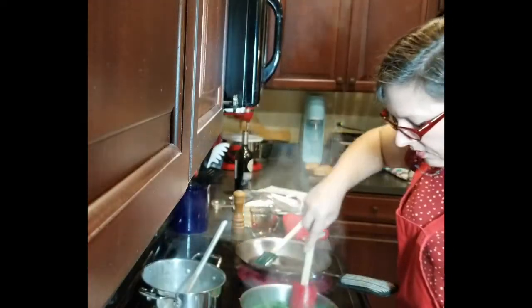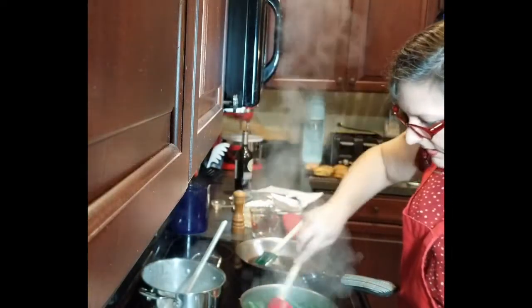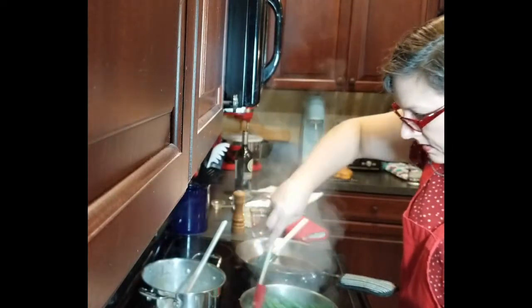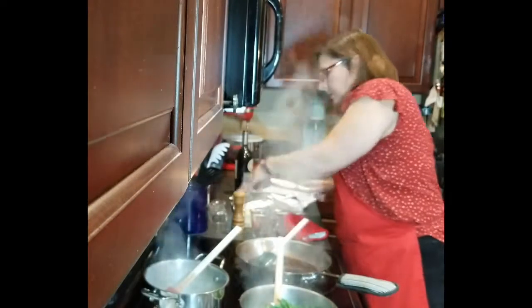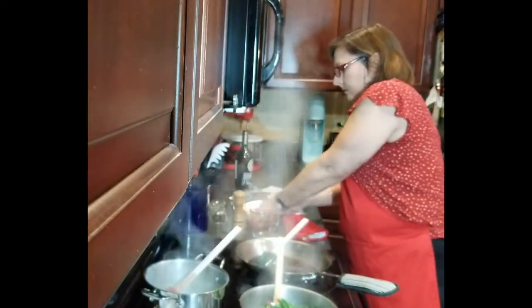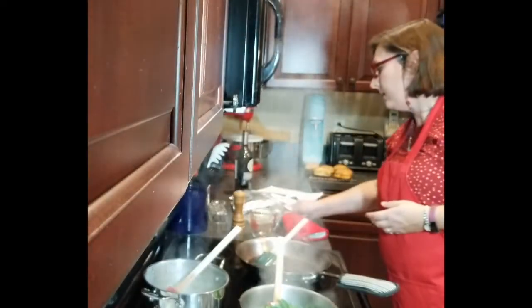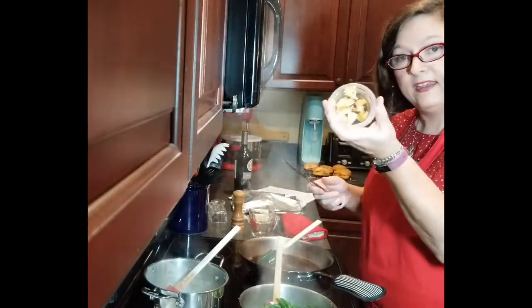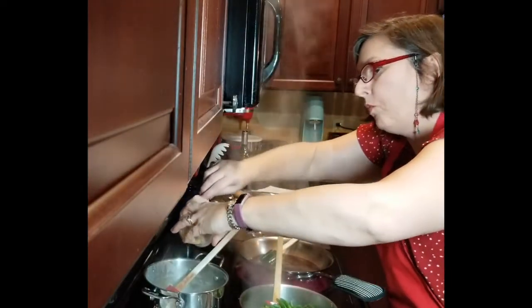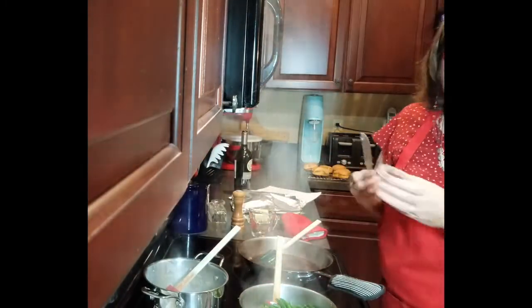Green beans are getting pretty soft. We've got almost all the liquid cooked out of it. I'm going to get rid of the rest. All right, so our mashed potatoes. We are going to add to these potatoes about 2 tablespoons of butter. We are going to add that roasted garlic. Once you have roasted it and let it cool, you should be able to just pretty much squirt the insides of the cloves right out of their shells.